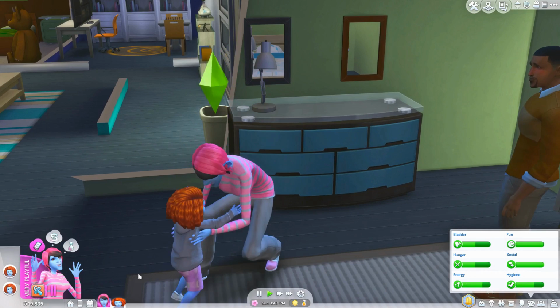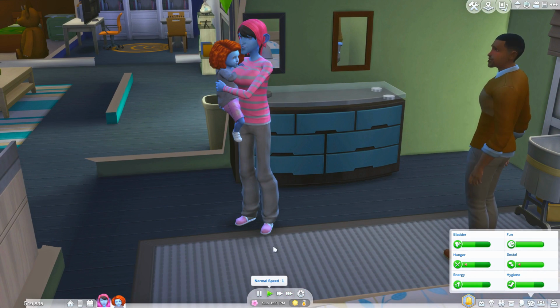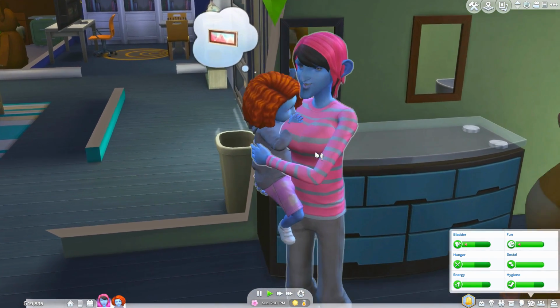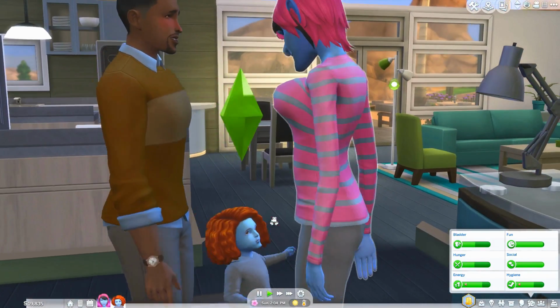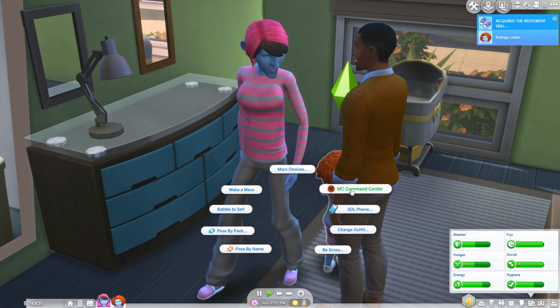I'm confused. All right, so I'm pretty sure I can just age you up with MC Command Center, but let's let them do their thingy-ma-bob. Oh, you have the chin. I can tell already. No. Oh, no. Oh, God. Oh, my gosh. Okay. This is great.